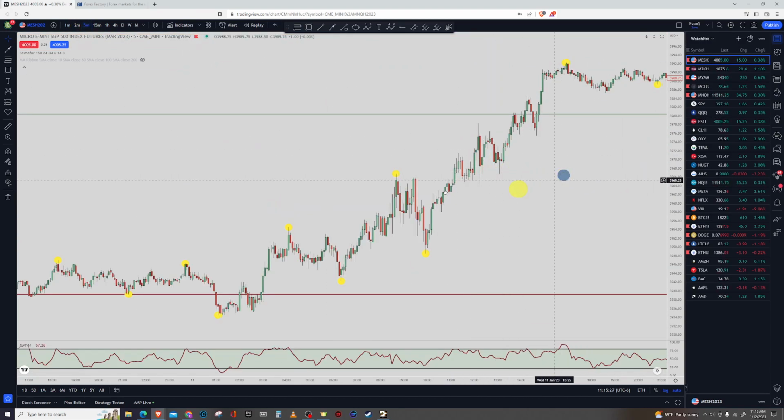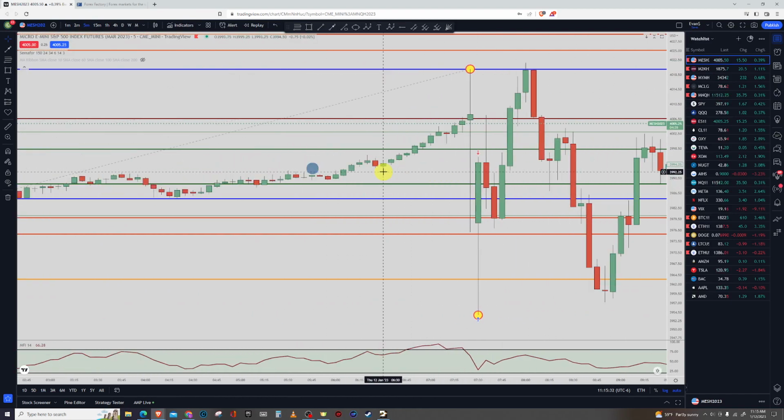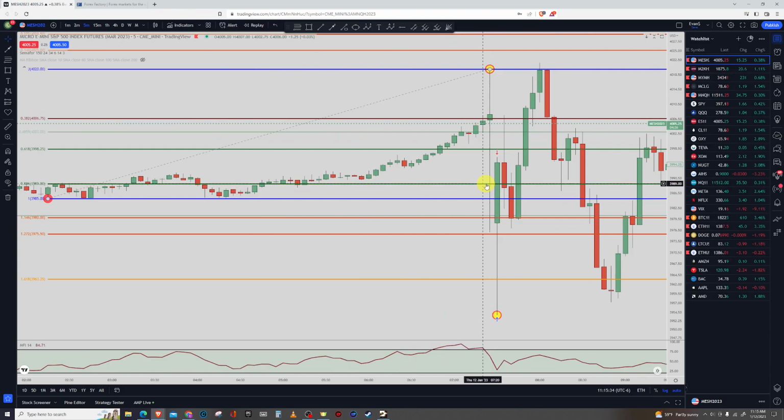Let me go back to the 5 minute chart. This is a little bit hard to see just because of these huge candles over here. But you see it broke below the 88, and that is usually where I'd get in. But fortunately, I didn't get in right here.